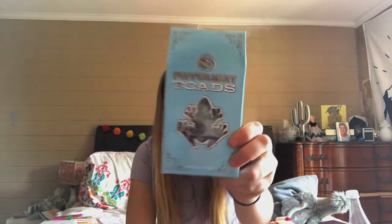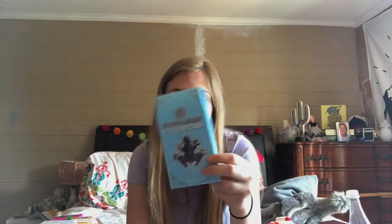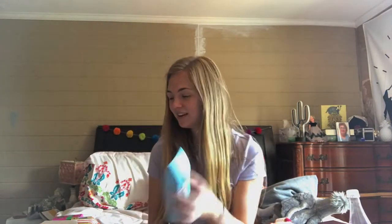Next, I got peppermint toads, because I love peppermint stuff and I love chocolate. So I was like, peppermint toads, that sounds really good. It's dark chocolate, and I'm not a big fan of dark chocolate, but I'm probably gonna enjoy these anyways. And then if I don't, I can always just put them on a shelf like my other stuff. This haul should really just be stuff I'm putting on my shelf.